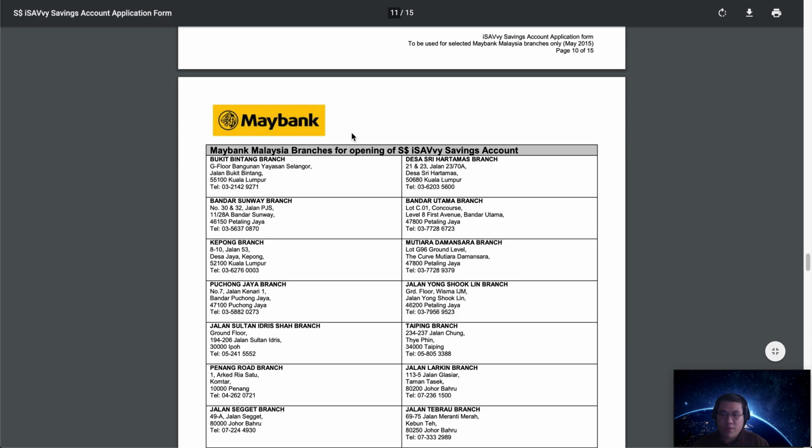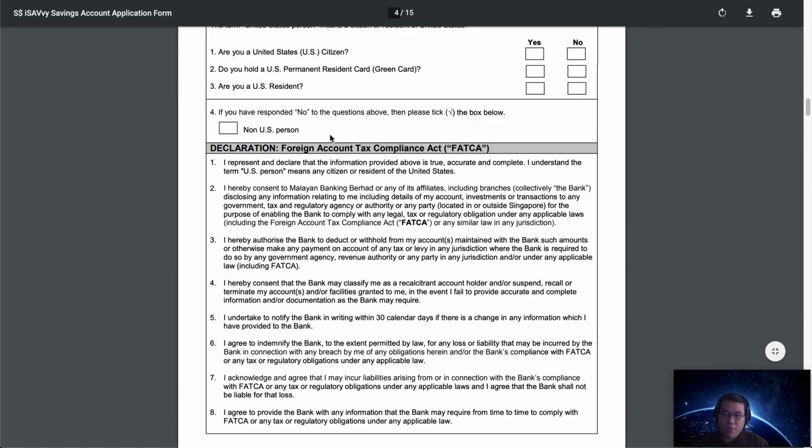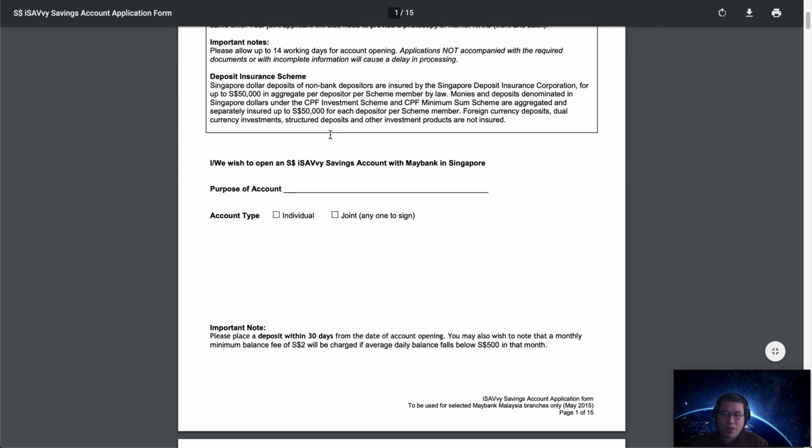And the same goes with Maybank. You can transfer money from your Maybank Malaysian account to your Maybank Singapore account. But of course, there are fees that apply.